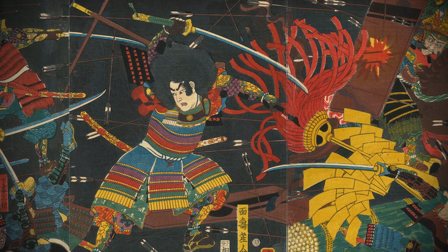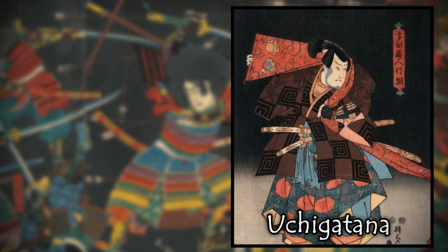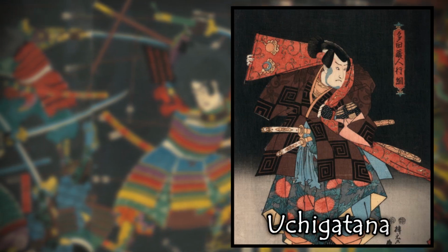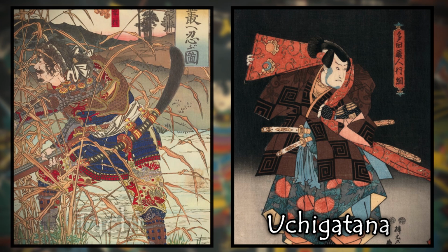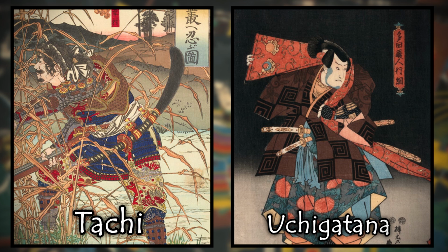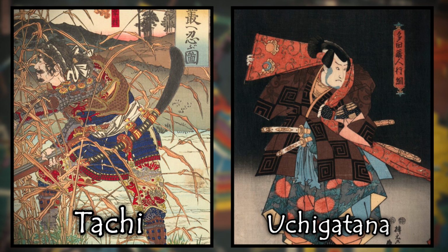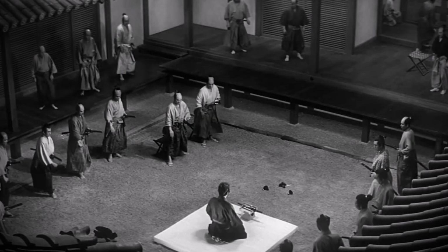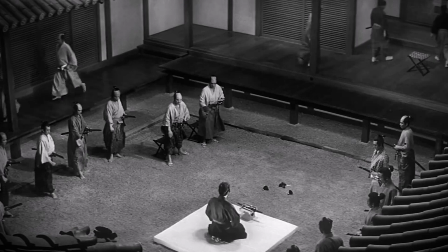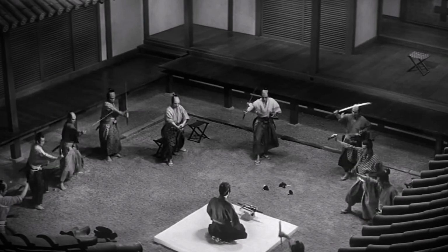Next, let's discuss the method of carrying it. The Uchigatana was carried with the blade facing upwards, simply slipped into the belt of a samurai's hakama. This method is different from that of the Tachi. The Tachi was worn with the blade facing downwards, suspended from a belt with a special mount. This difference in carrying methods made it possible for the samurai to draw the Uchigatana quickly from its scabbard and strike swiftly.